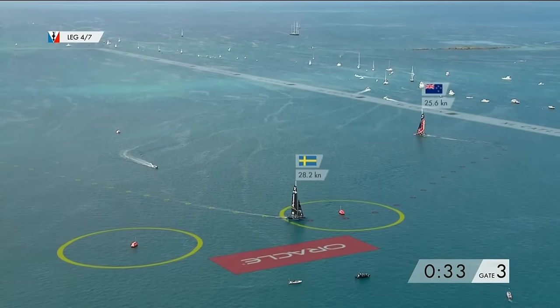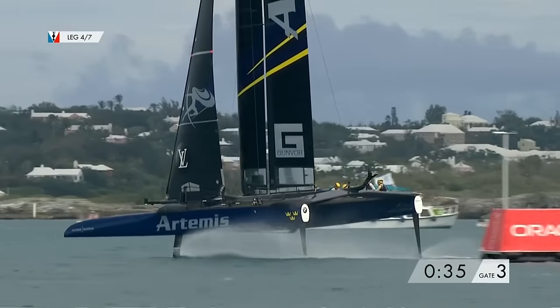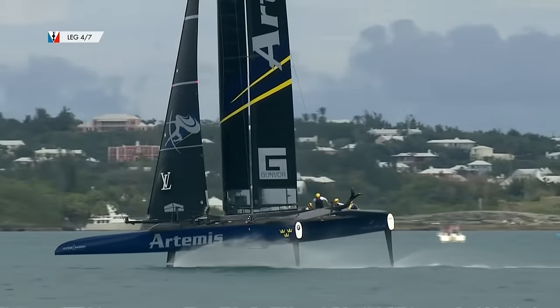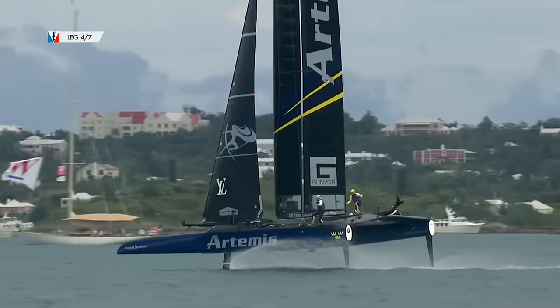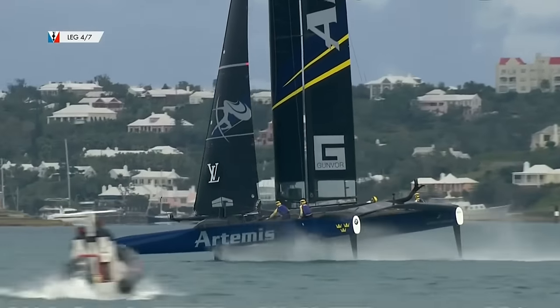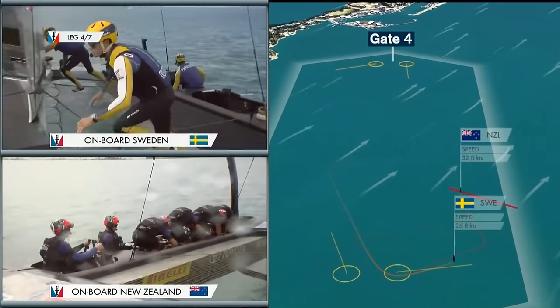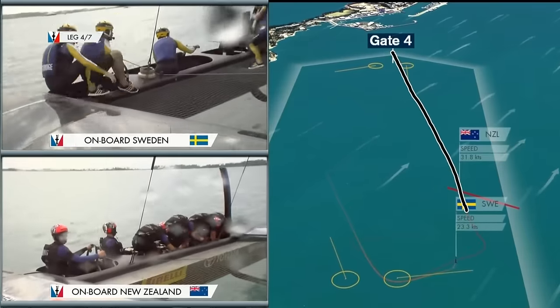So you think they're almost going to try to make this in one stretch? Look, they're going all the way down the race course here. They're going all the way down the race course in one, so that was a quick little jibe, and they're going to have a long stretch down the race course. See that? They're almost heading for the mark. There's the line all the way down the course.